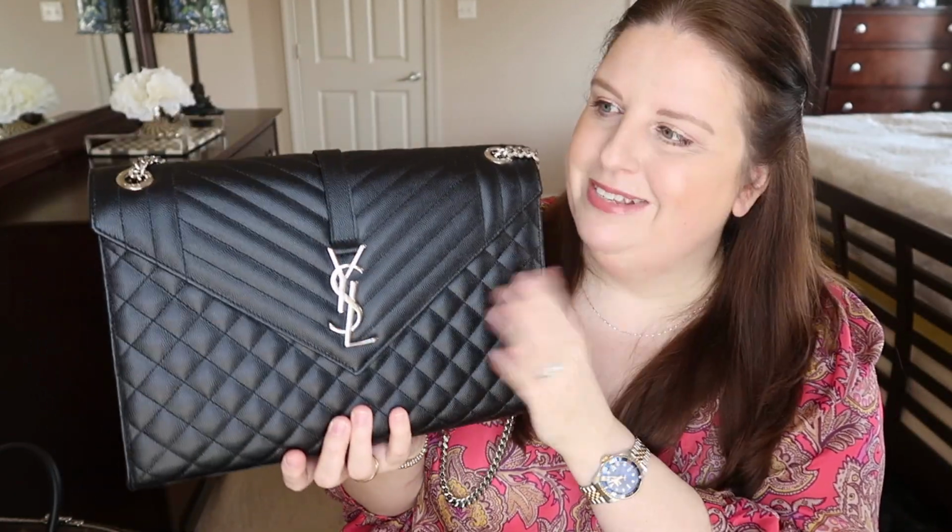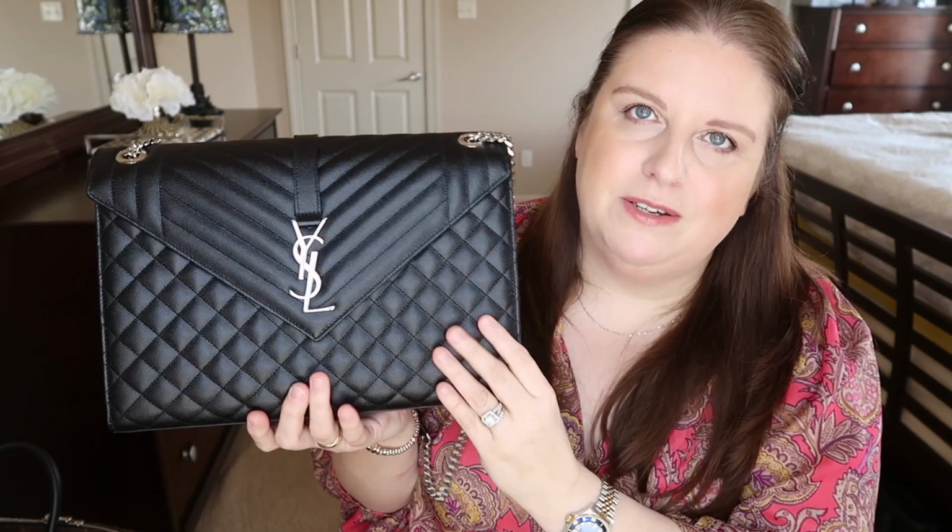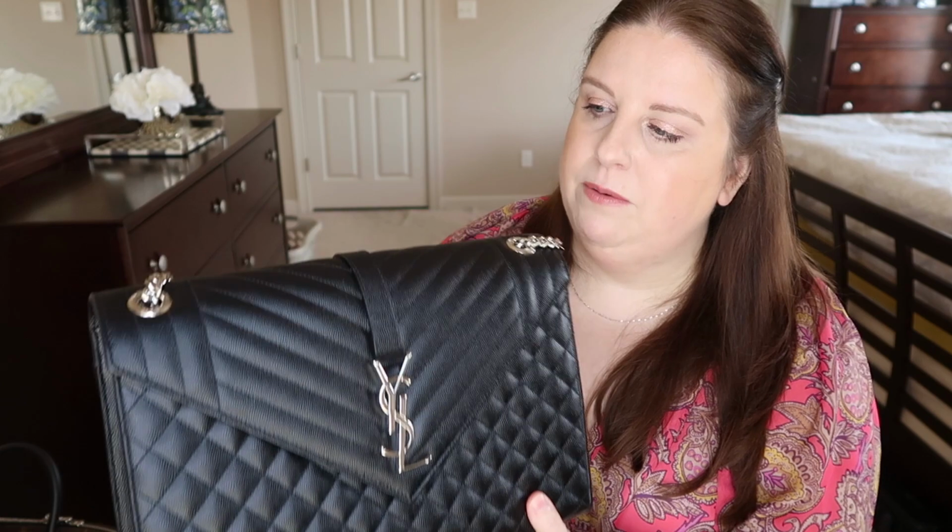Another YSL handbag, which is the one I got for Christmas this past Christmas, is this Grain de Poudre. I don't know how you say it. It's like an envelope bag. It has three different patterns, this little chevron and the quilt, and this is in a size large, and honestly this is small. I mean, it's good enough for me. That's exactly what I love.